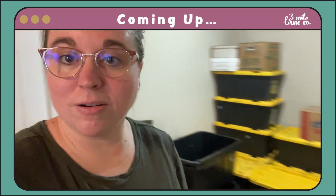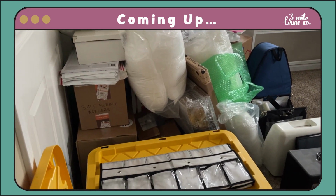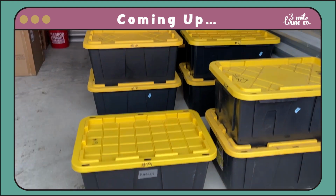We've made a lot of progress actually. So this is our dining room. It still looks like a hot freaking mess. We have arrived. This is what we've got so far.